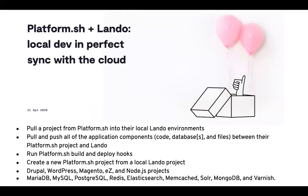So just a note about Platform SH and Lando. We have an announcement that you might have seen on our blog. We are in a partnership with Lando for local development environments, and we will be able to do things like pull a project from Platform SH into the local Lando environment, pull and push all of the application components, so the code, the databases, the files, between the two, run Platform SH build and deploy hooks, create a new Platform SH project from a local Lando project, and you'll be able to do that for WordPress, Drupal, Magento, Easy, and Node.js projects out of the box with support from MariaDB, MySQL, PostgreSQL, Redis, Elasticsearch, Memcached, Solr, MongoDB, and Varnish. So that's a really exciting partnership, and we'll be expanding the stacks and the apps and the services that we can support through time. So check that out.